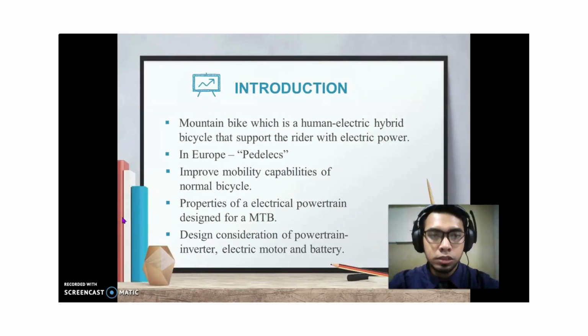Next is introduction. Presently, the necessity to reduce air pollution together with the aging of the population has led the research in the mobility field. In particular, biohybrid mountain bike refers to the mountain bike is a human electric hybrid bicycle that supports the rider with electric power only when the rider is pedaling.